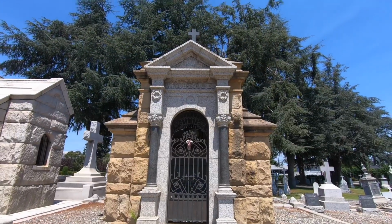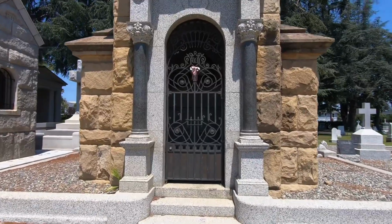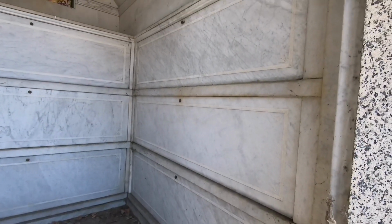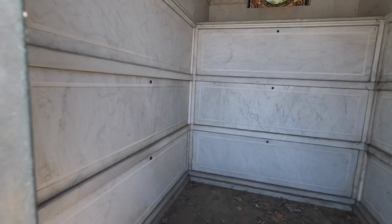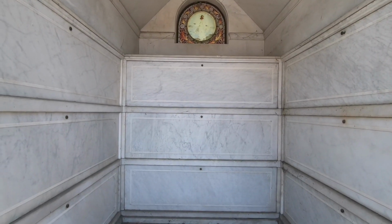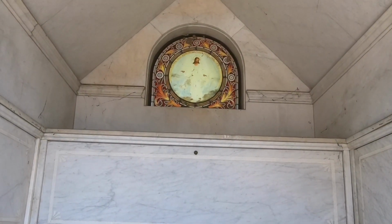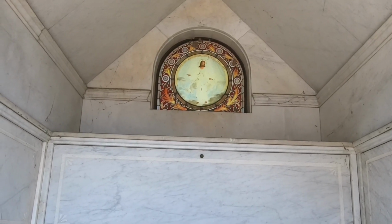This one is the last name of Wallace, but upon further inspection, I've noticed that there is not anybody in here. None of these are marked. This has room for about nine people up in here, and not one of these spots is marked right now. So I would assume there's nobody in here at the moment. Maybe it was bought, never used. Who knows? And at the top there's a nice stained glass. It's crazy. This thing has never been used.